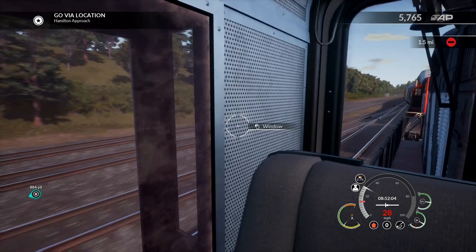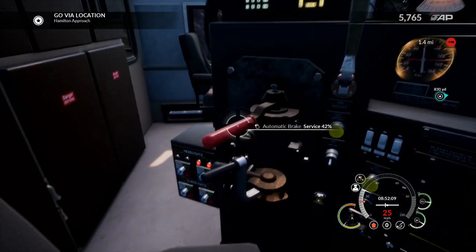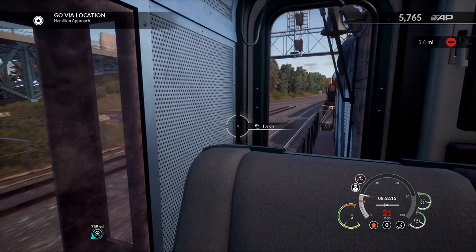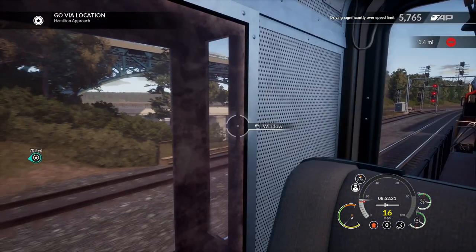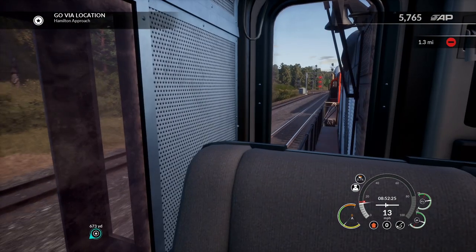That's not good. It's very not good. Did not realize we were getting changed over there. You're not supposed to do more than 15 through those. That was very, very close. So hopefully we can get slowed down here and get back to going normal.